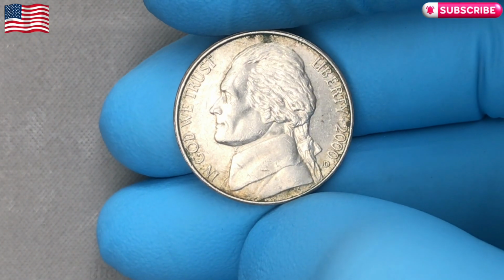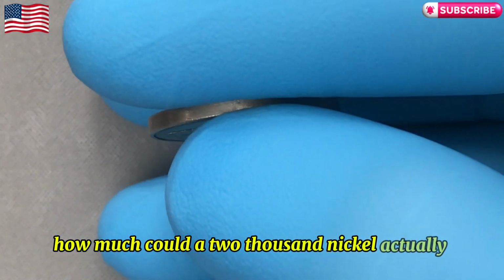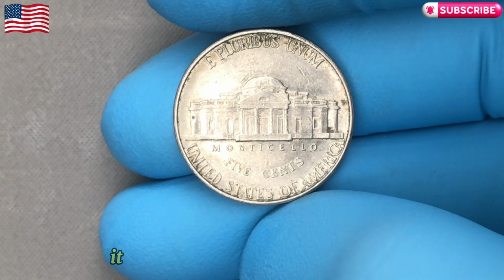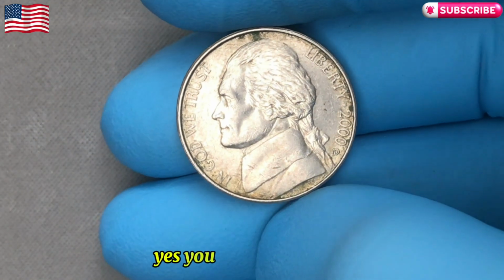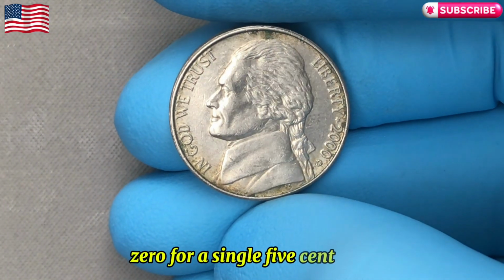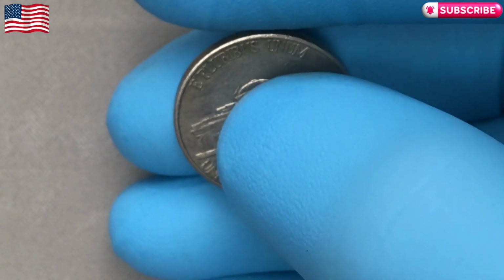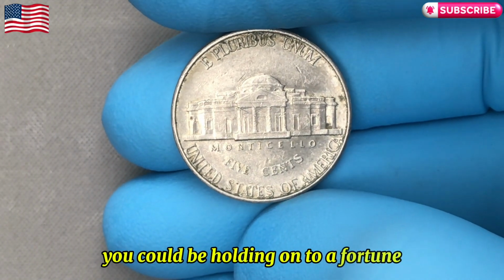Alright, here it is, the moment you've all been waiting for. How much could a 2000 nickel actually be worth? If you have one in uncirculated condition, or even better, one with a rare minting error, it could be worth as much as $34,000. Yes, you heard that right, $34,000 for a single 5-cent coin. So, the next time you come across a 2000 nickel in your change or dig through your coin collection, make sure to take a close look at it. You could be holding onto a fortune.